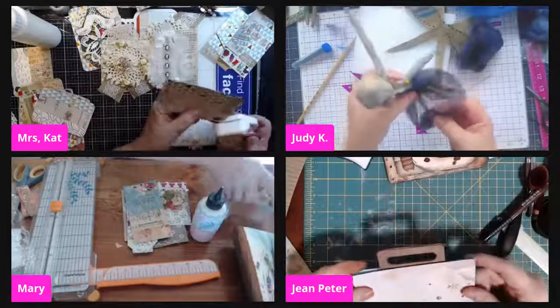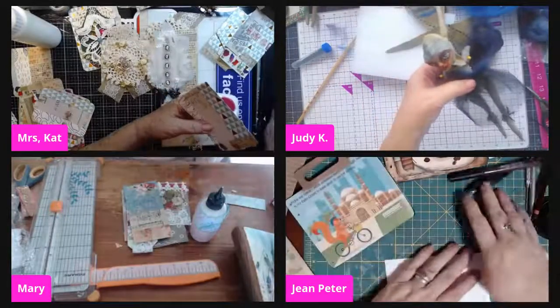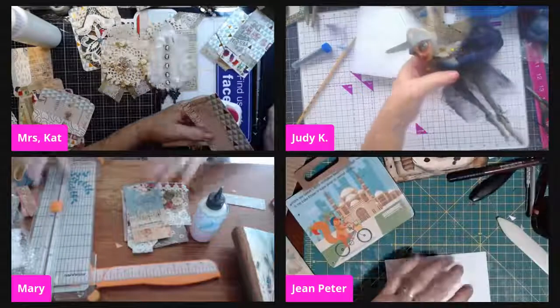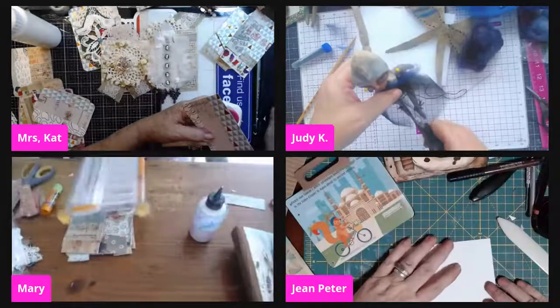Okay, honey, if you were to turn over to me, I'm cleaning my desk and I can show what I got out of my one collage paper. Wait a minute. I'm trying. And that they're done.